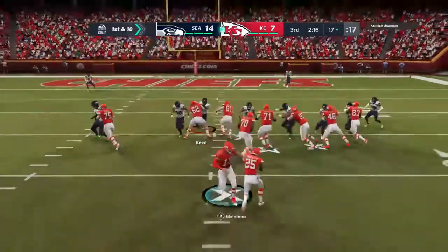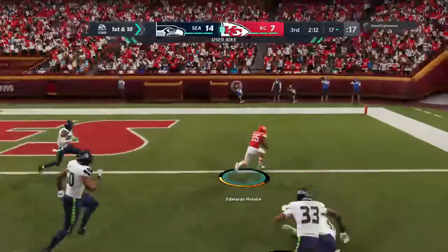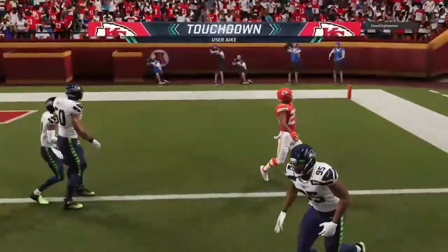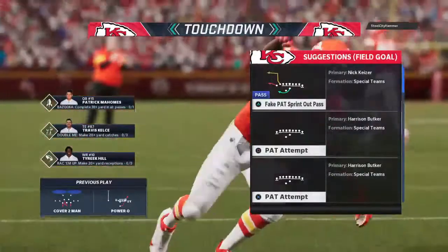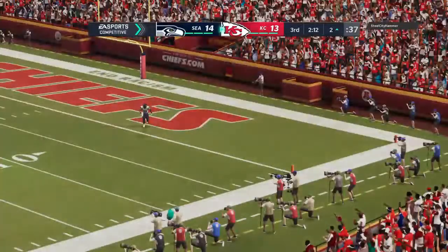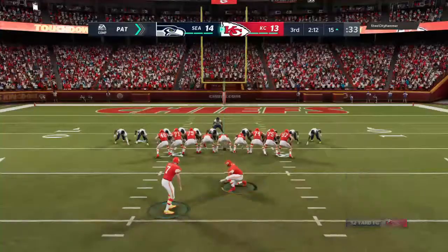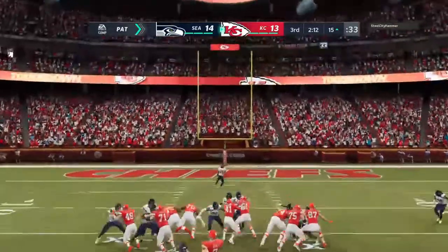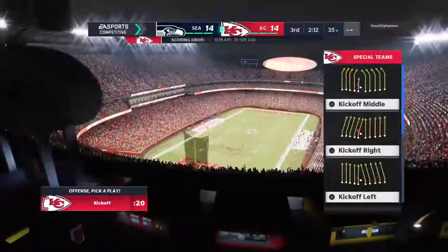Here's Edwards-Helaire. Completion. I couldn't get him, man. It was too simple. His second touchdown of the night. And the Chiefs are an extra point away from tying up this football game. You just get plays like that where the player you're trying to get is just untouchable.